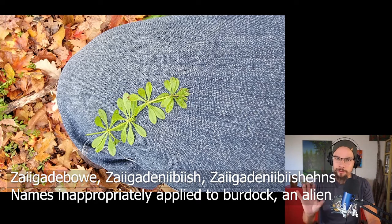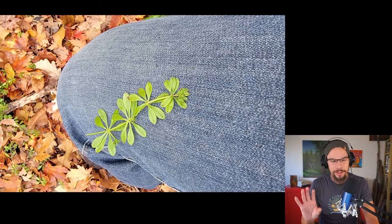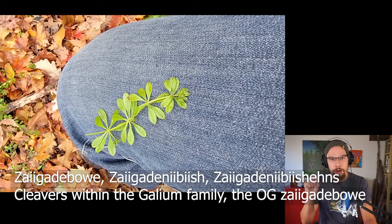I think that it's really, really important for us throughout this process to make sure that we're doing everything that we can to be able to absolutely identify when a plant is native or invasive or alien species, because alien species can still be here and not be considered as invasive if they're not causing a problem. Burdocks are invasive. They're so common, maybe even more common than the cleavers. And so it's very easy for us to remember burdocks as Zaiigadebowe, and really easy for us to forget the name of the original Zaiigadebowe.